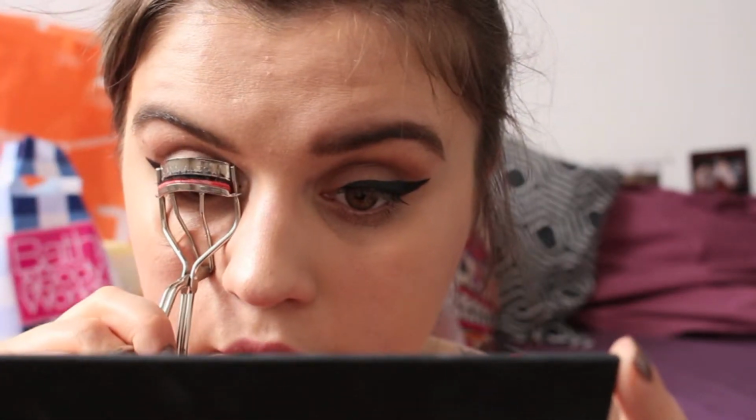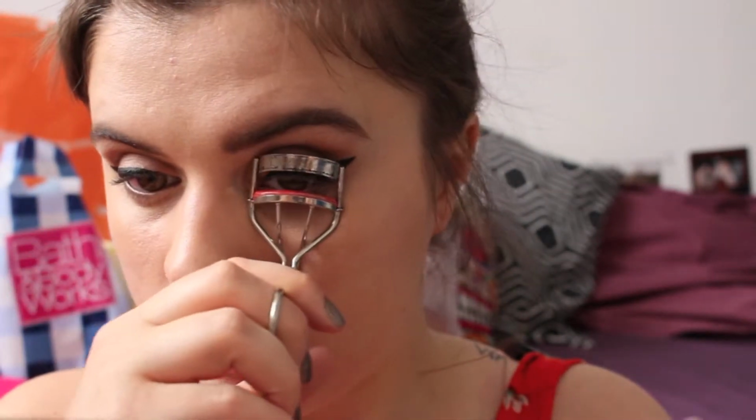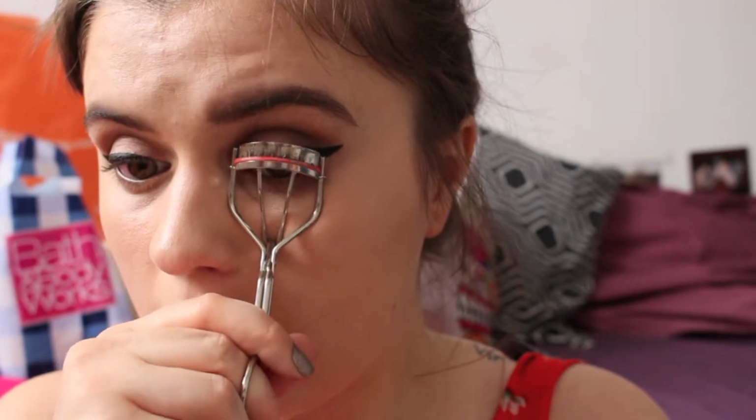Okay, so I finished my liner off camera, mainly because how I do my liner is like this. I am so far into the mirror that you just see a big mirror in my face. So these are the Kevyn Aucoin eyelash colours, which are very good. In fact, they're the only thing that I like that I've tried from Kevyn Aucoin. Everything else I've just been very nonplussed with.